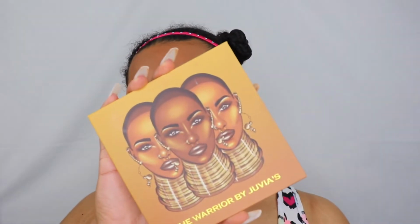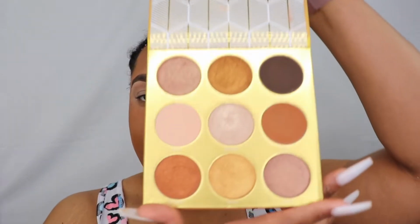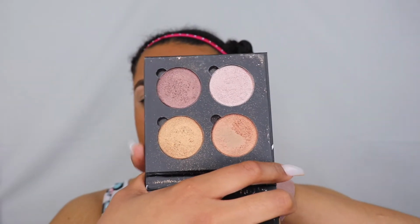So I think for the actual look, I'm gonna do something kind of yellowish gold with glitter. So let's create some stuff. So let's see. I've got my Juvia's Place Warrior palette. Got a lot of decent golds in it. Then I have my Suva Beauty The Hustle palette. I don't think they make this anymore, but basically it's what's in here. That gold, really pretty.